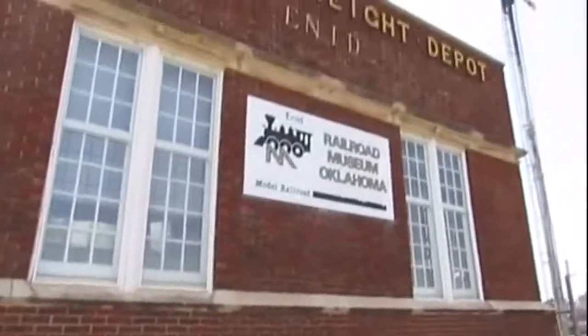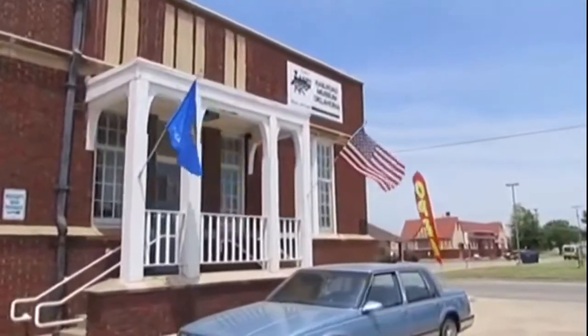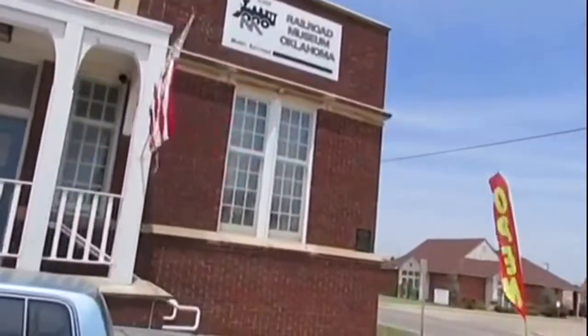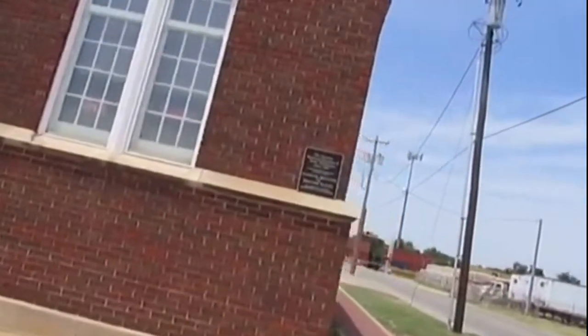Railroad Museum of Oklahoma is located on 702 North Washington Street in Enid, Oklahoma. The museum is open Tuesday through Friday 1 to 4 and Saturdays 9 to 4.